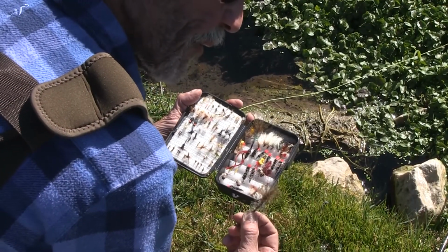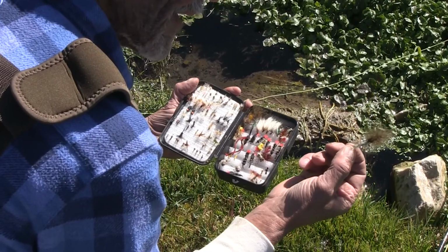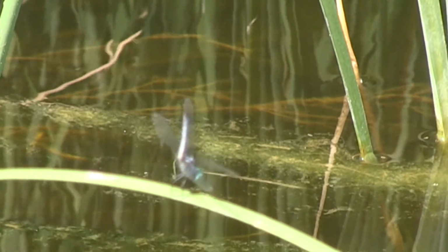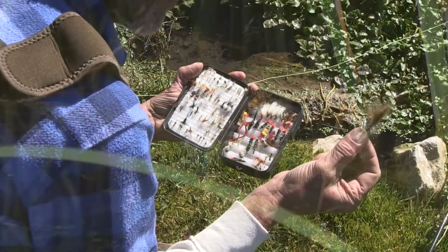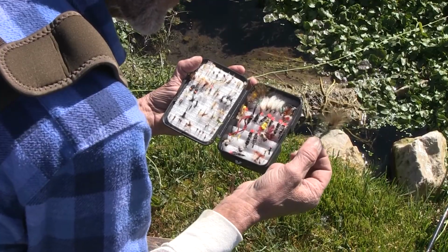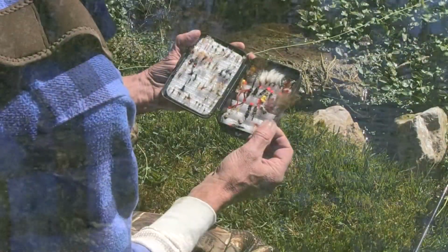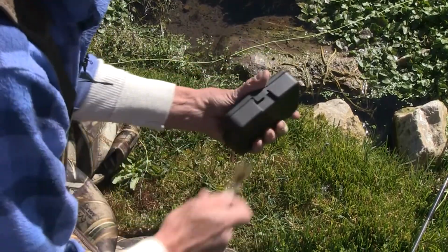This morning I've chosen a fly pattern that emulates an indigenous dragonfly. I've removed the barb so as not to damage the fish. I want to analyze the fish. I want to see how it's looking and how its growth rate is. I don't want to damage the fish. Let's go give it a shot.